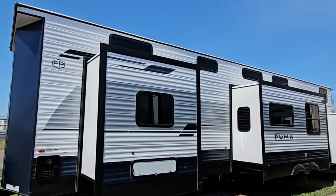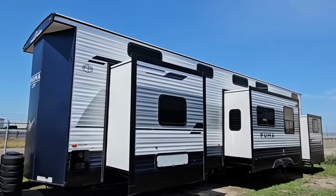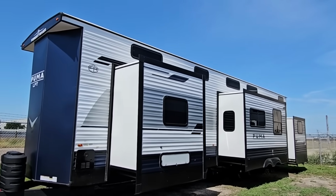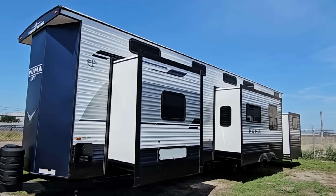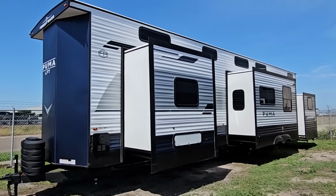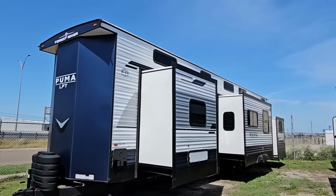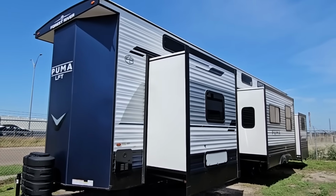This is absolutely insane, and I know that I've filmed a lot of large destination trailers, but this specific one right here is a stick and tin unit, which means it is a wood frame or wood structure with aluminum siding on a steel frame. But this is absolutely massive, and I know a lot of folks want to see what the inside of this thing looks like, so let's take a look. Hang tight, I'll be right back.